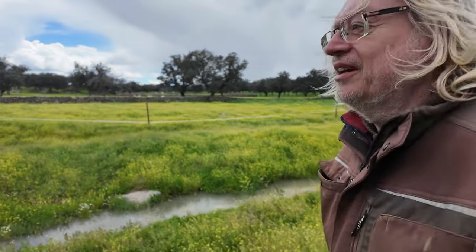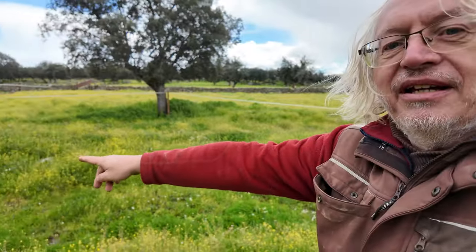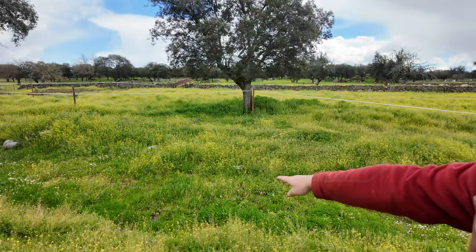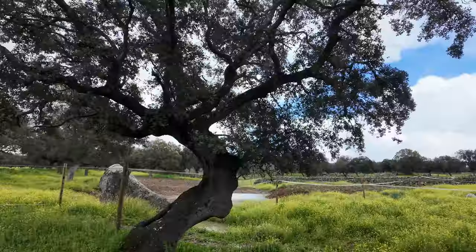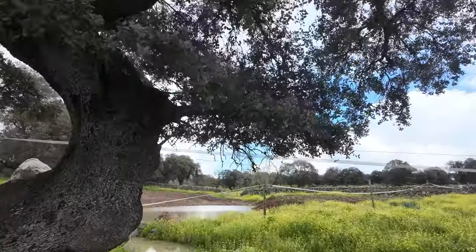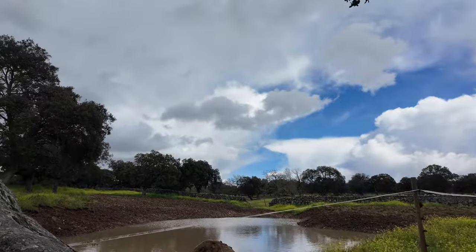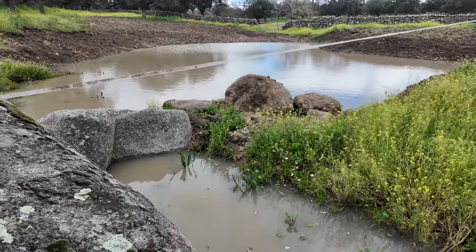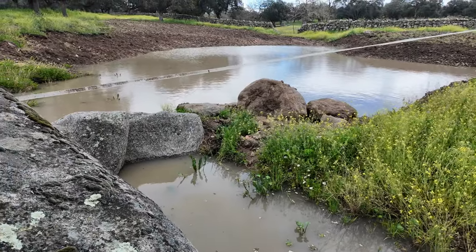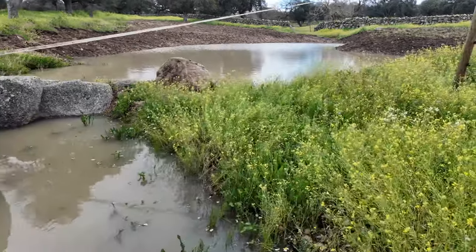So you can see that seasonal creek, how it is filled, and you can also see over there a little bit of the standing water. But let's go and check out the pond. So here behind the tree we have the pond, and you can see now, you can see that our leaky weir basically is working. Let's go to the other side.